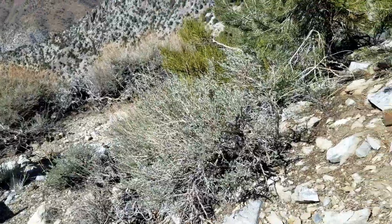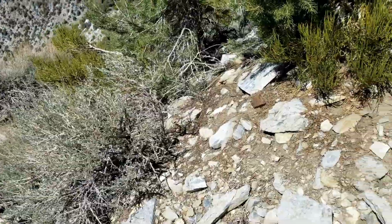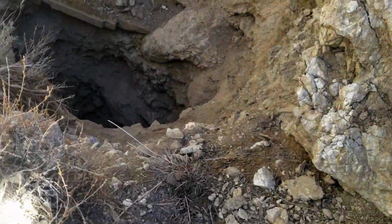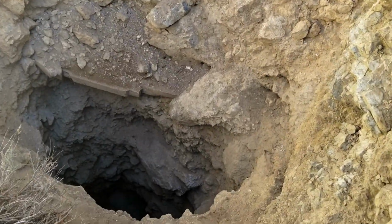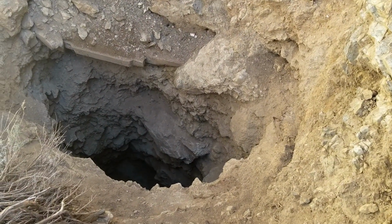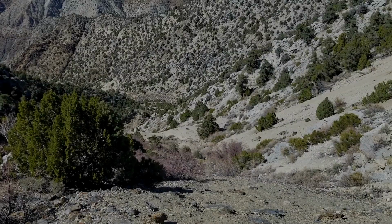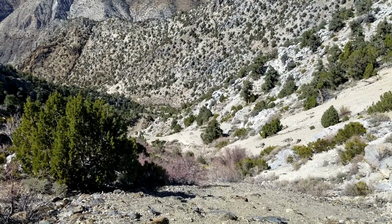So we got up to the open cut, and unfortunately it didn't go through. But we hiked across over to this other tailings pile we saw. And this one, this isn't a portal, this is a shaft. I can see, it looks like light down there. And it only goes, that's about it, probably 20, 30 feet if that. Sorry for the wind noise. Of course it picks up right when I decide to start recording.